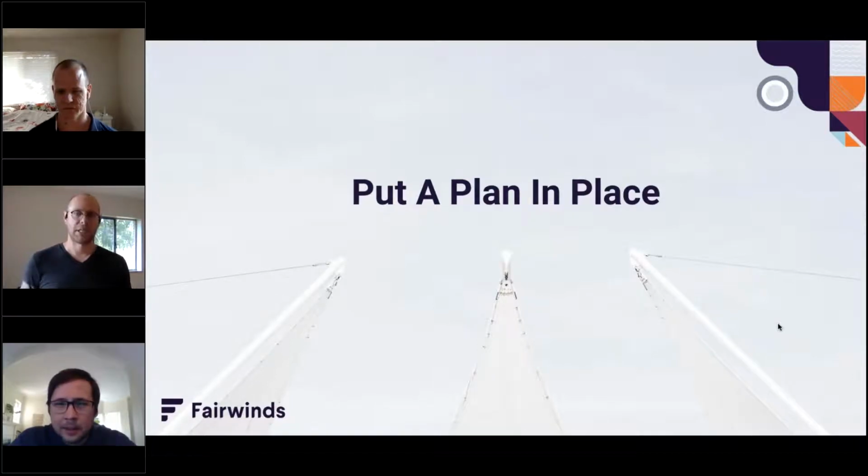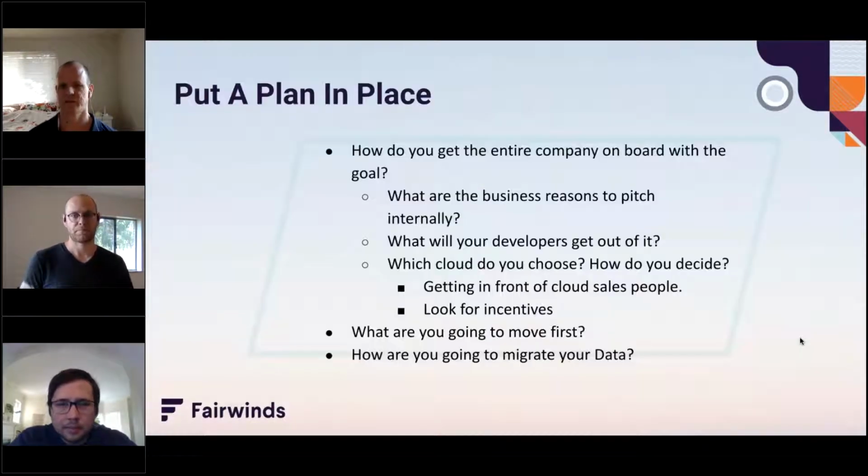So put a plan in place. Let's get into some of these specifics. How do we get the entire company on board with the goal of moving to Kubernetes? Often this is a question. You know, if I'm a CTO at a big company, why am I going to re-platform? Why am I even going to consider a re-platform?